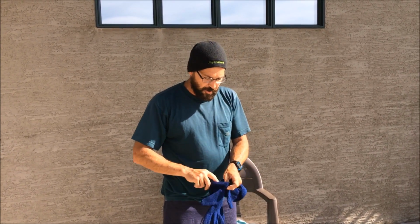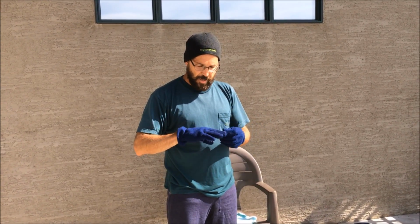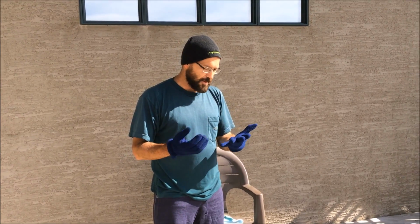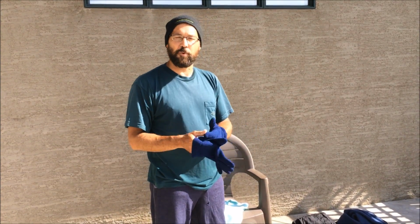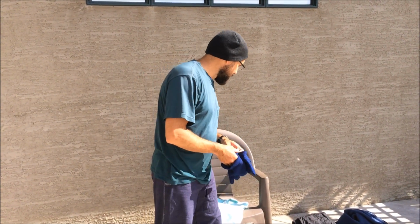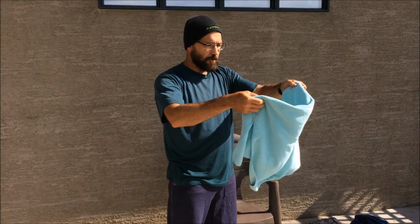a small pair of just fleece gloves. Again, fleece is a wonderful material. It weighs nothing. It dries quickly. It's very warm, and it almost has a rain resistance. It's not waterproof, but it's water resistant. You know, it doesn't feel wet when you're wearing fleece and it's wet. And then a microfiber towel.